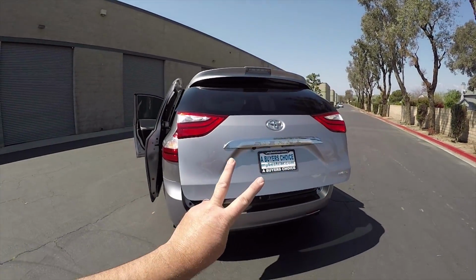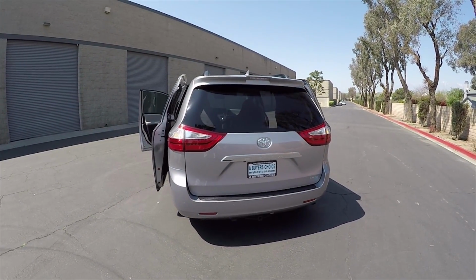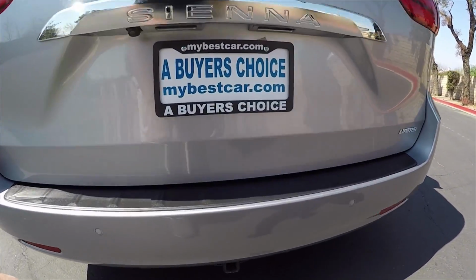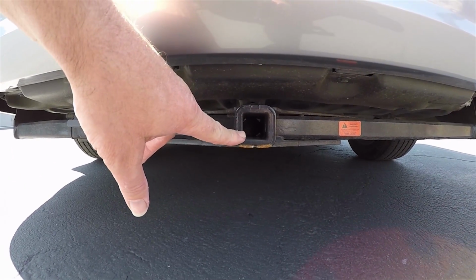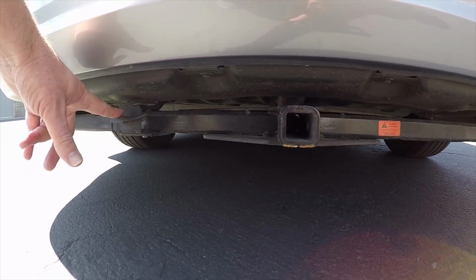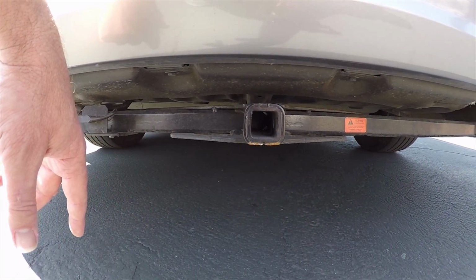Now this is a 2-wheel drive, front wheel drive. So this is not an all-wheel drive, this is a 2-wheel drive. And while I'm down here in the back, I'm going to show you, this one has the factory Toyota trailer hitch as well, which is very rare to find. This is like a $1,000 option just for the trailer hitch, because it's a specially designed low profile trailer hitch.